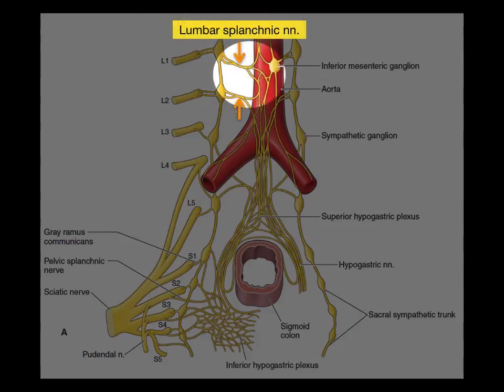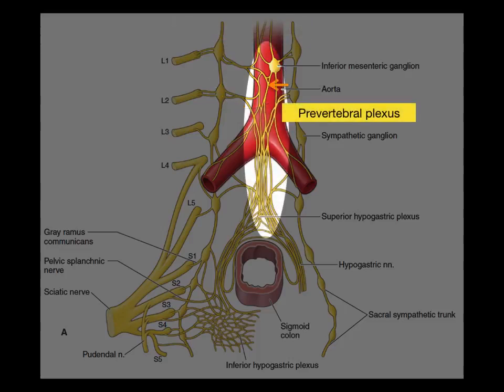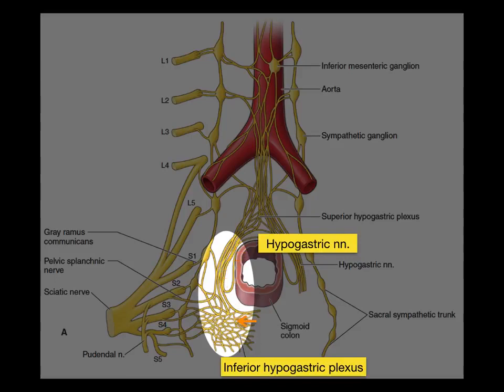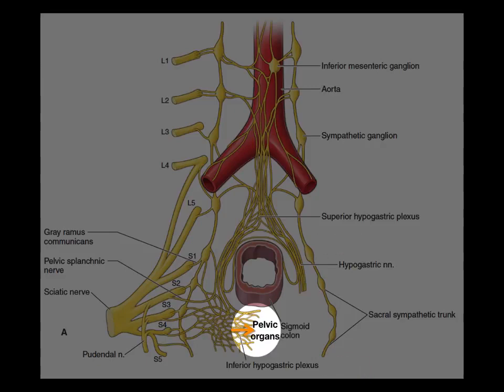They course in, these preganglionic sympathetic neurons continue into the lumbar splanchnic nerves, and they enter the prevertebral plexus. So they descend through the inferior mesenteric plexus and down to the superior hypogastric plexus, and then down through the hypogastric nerves. And it's somewhere in this region that many of these sympathetic neurons are going to synapse. And then the postganglionic sympathetic neurons continue down into the inferior hypogastric plexus and then synapse in the pelvic organs.